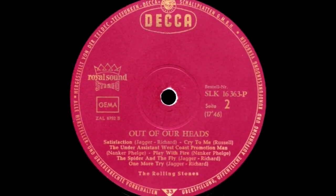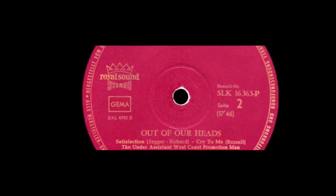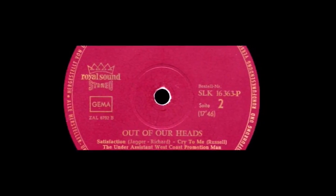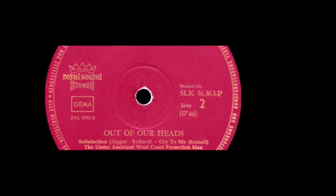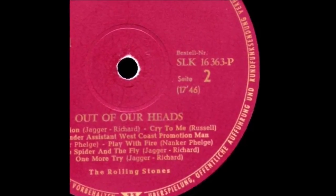The logo appears at the 12 o'clock position, below the FFRR True High Fidelity roundel, and the Royal Sound stereo crown motif appears on the left-hand side of the spindle hole, around 9 o'clock. The catalogue number SLK 16363-P appears at 3 o'clock, and the playing speed 33 is shown within an upturned triangle at the foot of the label. The record company credit within the rim text reads Teldec Telefunken Decca, and the 1965 date of issue is not shown. The label area has a fairly wide central ring around 20mm from the spindle hole.